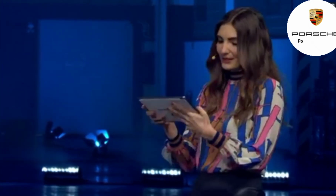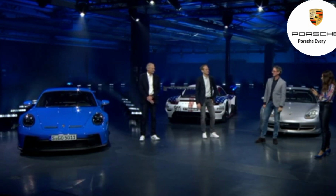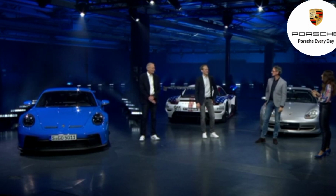So let's move on. But Jörg, on which sections of the Nordschleife did the new 911 GT3 improve most compared to the previous model?